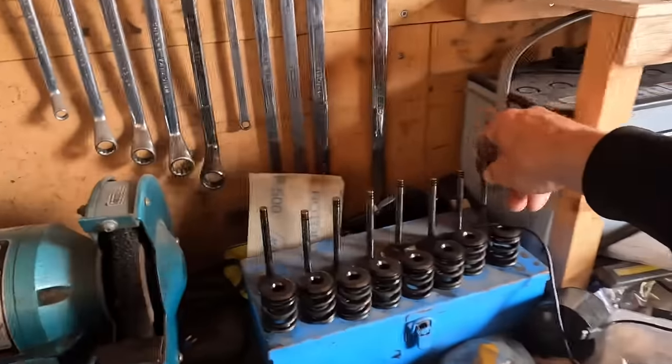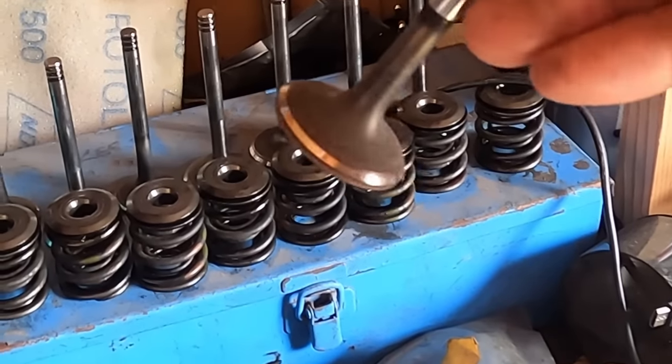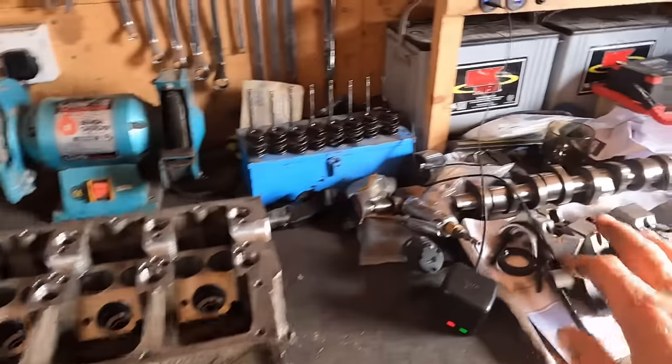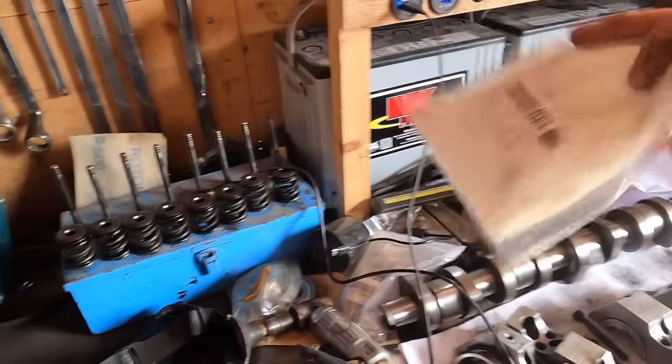Let's get one. Can you see that? Can you see the shiny ring around the bottom of the valve? Well, they've all been lapped in to corresponding cylinders. And I wanted to do new valve stem seals. Yeah, there's all new valve stem seals.